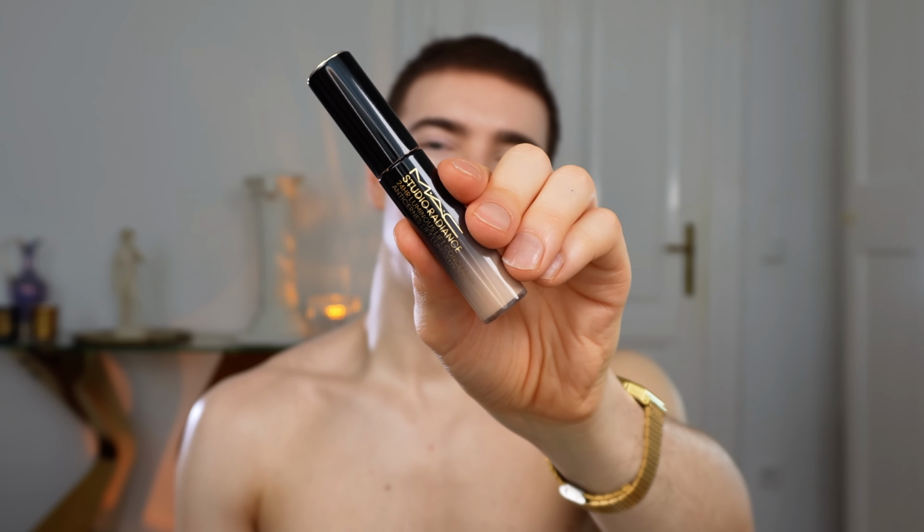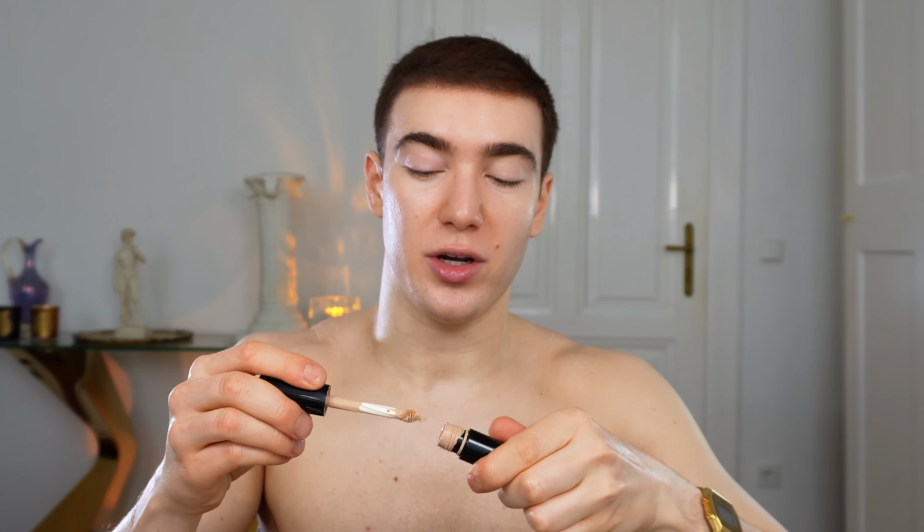This is the MAC Studio Radiance one that is just so good because it has really good coverage, but it blends out so well, and you can literally just do a little dot where you need it. I need it in the center of the face where most of the redness is. Blend it in with the fingers and you're done. Now with the concealing step, you want to go as far as you need it to feel confident and comfortable, but any additional spots or discolorations, redness, if you let them shine through, it will just make your skin look so much more natural.